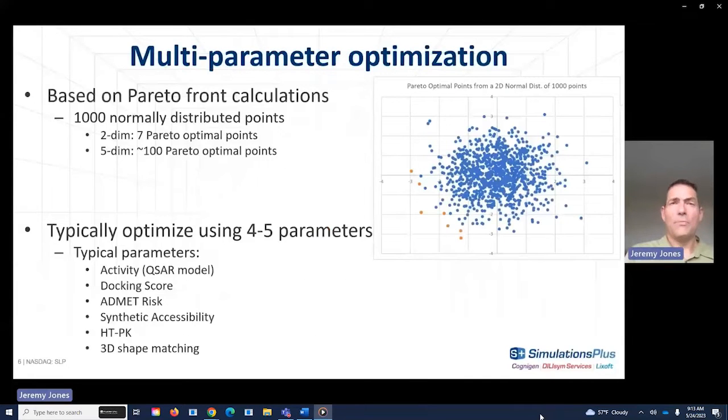The next thing that happens is this multi-parameter optimization, and this is based on Pareto front calculations. Here is an example. For instance, if you had 1,000 normally distributed points, and you look at this graph on the right, this is a 2D graph. In this case, we're looking at two of those properties to be optimized. This could be activity as an IC50 and ADMET risk. So we'd want a nice low IC50 and a nice low ADMET risk, and we'd want to take those molecules that are optimized for these two parameters. That Pareto front would be these 7 molecules.